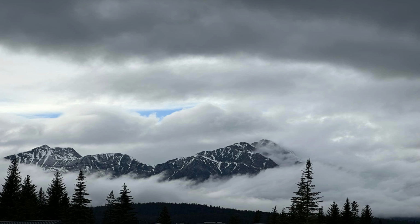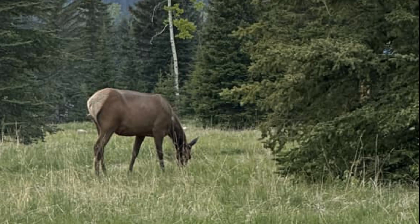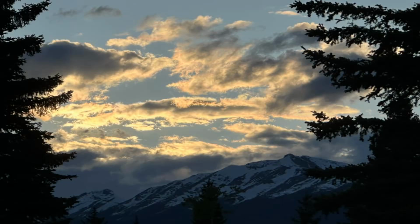The sun did not set till after 10 p.m. during this time of the year. The mountainous landscape made for some beautiful sunsets with the western sunset hitting off the mountains. Every evening, you could guarantee the elk grazing through the campground. Beautiful sights.